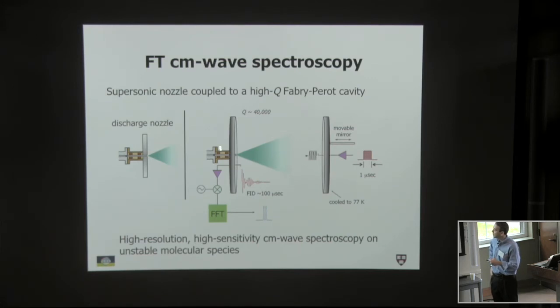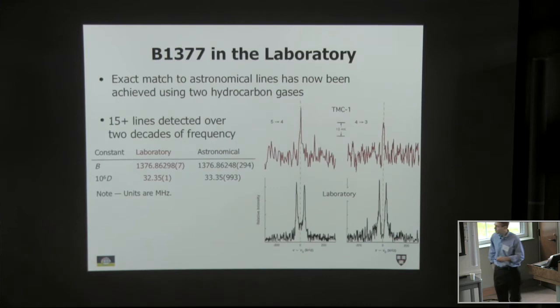And then we apply a pulse of radiation and listen for this echo. And just like in the IRC case, our laboratory lines are doubled because of a Doppler effect. We have an axis of expansion along the cavity axis. So it's a very high sensitivity, high resolution way to detect the rotational spectra of unstable molecules. And what we're able to do is to detect with this device, as well as a long path DC glow spectrometer, lines in the laboratory with both of those spectrometers, with two different hydrocarbon gases, that are in exact frequency agreement with the astronomical lines.